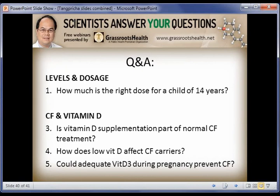So the guidelines recommend a child that's 14 years old be on at least 800 to 2,000 units of vitamin D. So if the 25 hydroxy vitamin D is above 30 or 75 nanomole per liter at the end of winter time, then that would be the right dose. If the level was still low, then the CF Foundation guidelines will recommend nearly doubling the dose. So that would be between 1,600 to 6,000 units of vitamin D. And again, rechecking in 3 months. If the level was good at that point, then that would be the right dose.